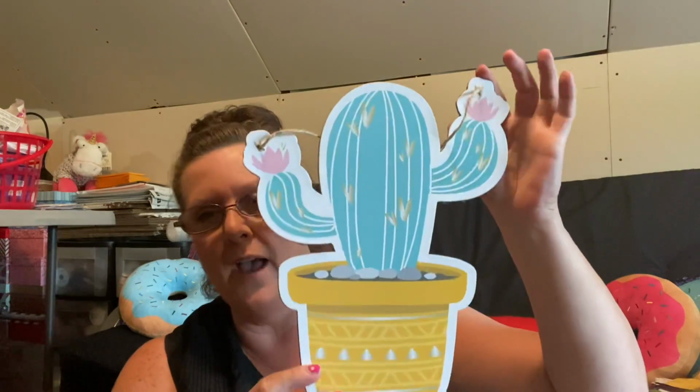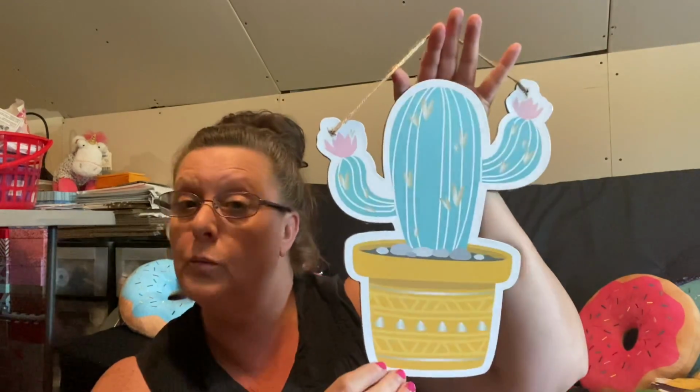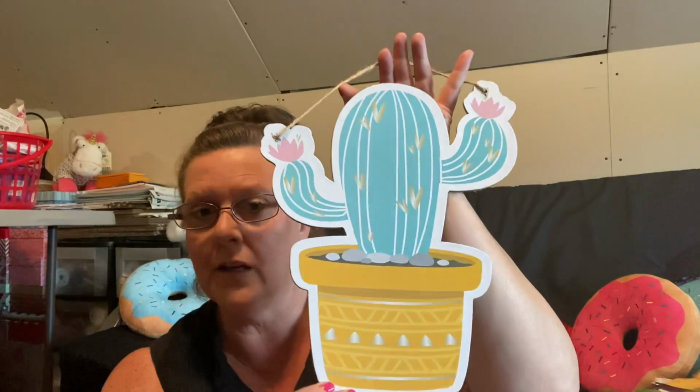I wanna give you a measurement on this one. 12 inches, bada bing, bada boom. And there you have it. Isn't that adorable? And now that's 12 inches, not including the cord that you would hang it from, but isn't that cute? Oh my gosh, I think that is so adorable.